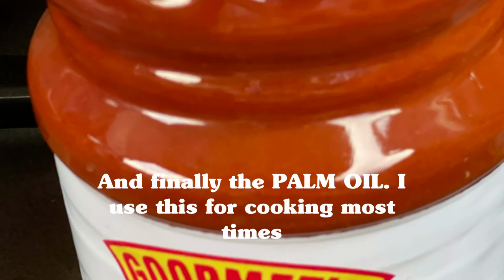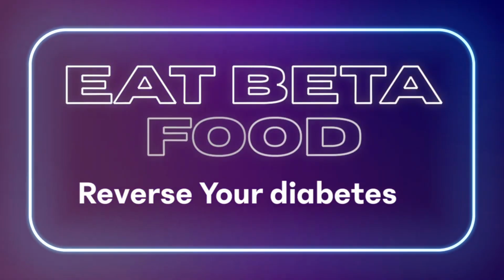And finally, palm oil. This is very good. You can use it to cook your stew, your vegetables, or any kind of soup. Sometimes I use it to make my egg omelets. So nourishing, so super, so good. You cannot go wrong with palm oil.